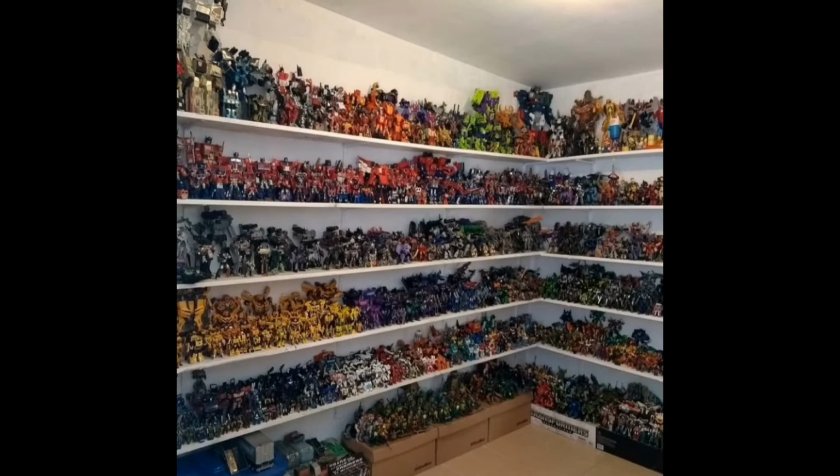This picture comes from Julio, and the first thing you're going to notice when you look at this picture is that everything is colour coded. Sure, the majority of the figures in this collection are the same character, but just different designs. But this is very impressive to see. And the white background with the white shelving just makes all those colours pop so well. This is a very clever and unique way of displaying your Transformers.